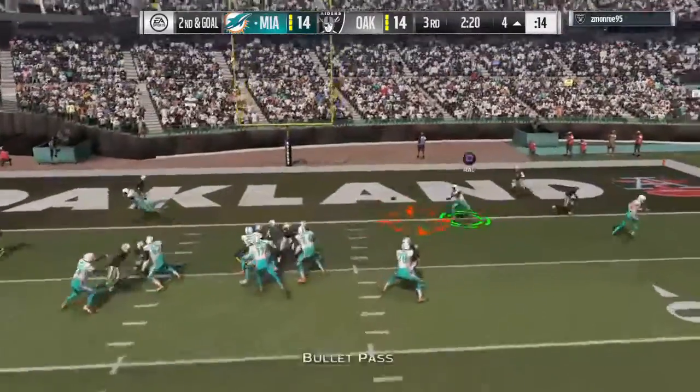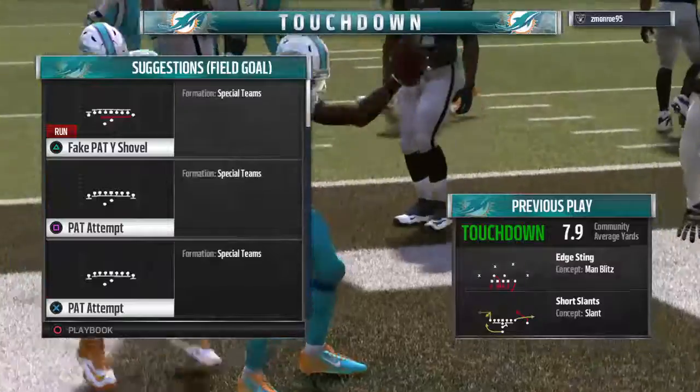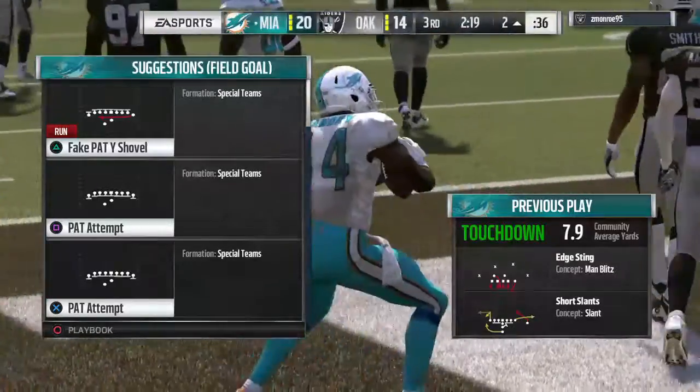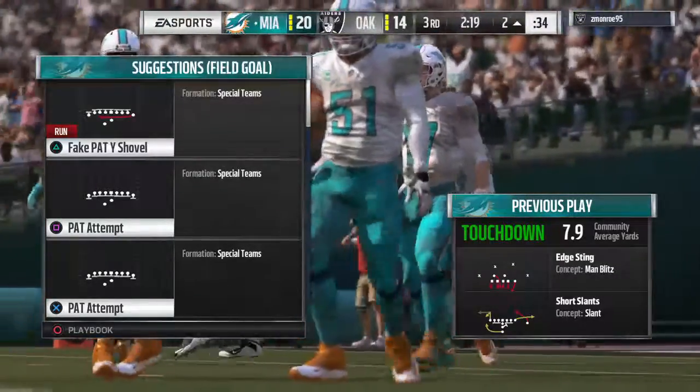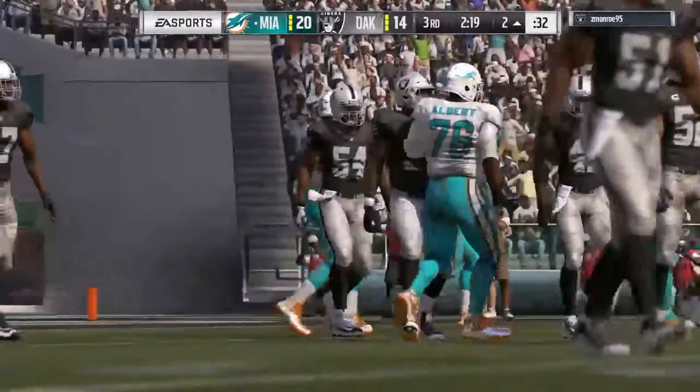Here's Tannehill now on 2nd down. He's got it. Touchdown, Dolphins. Jarvis Landry, his 2nd touchdown of the afternoon. And the Dolphins have broken our tie as they take the lead.